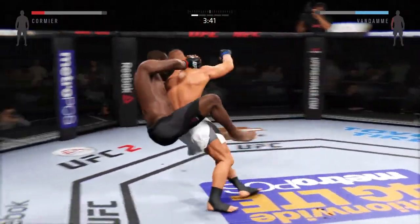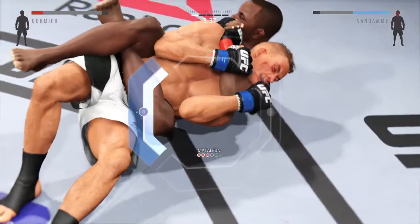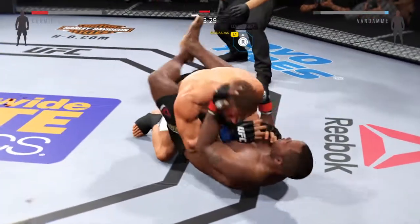Looking for the choke, gets the arm into the neck, pulls him down to the ground. Could he pull it off right here? Oh, look at that, slips right out of it. He's got him in his guard. That's a big elbow, Joe. Huge elbow.